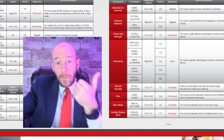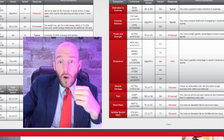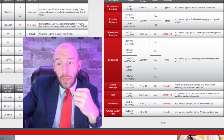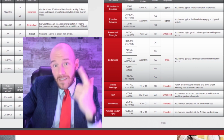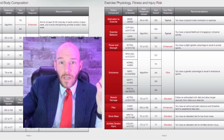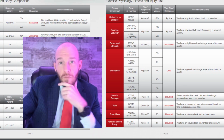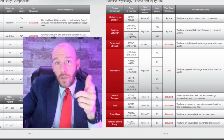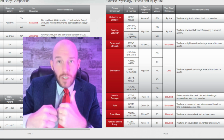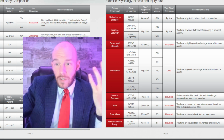And then, hey, you might be inspired to know that you have ultra genetics for endurance, and you might decide to become an endurance athlete because you will, in fact, excel at it. And that's some crazy stuff that, like, I didn't know. Like, motivation to exercise. Yeah, some people are literally more motivated to exercise than others. So, like, going to the gym makes one person happy, they're like, I need to go to the gym for my mental health. Yeah, of course you do, because you have genetics for that.